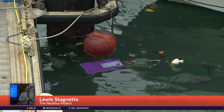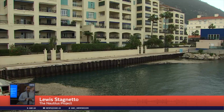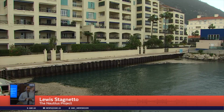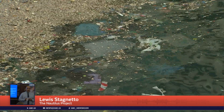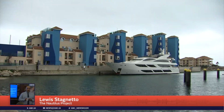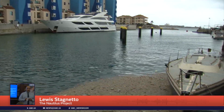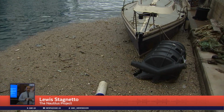What we want is for it to be collected so that it's removed from the ocean and not doing damage to the ecosystem. So at the moment, in a roundabout way, the winds are actually doing us a favor by keeping it there. But what we need to do is collect it sooner rather than later, before the weather changes and before it's swept out to sea.